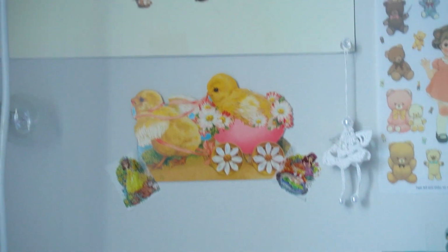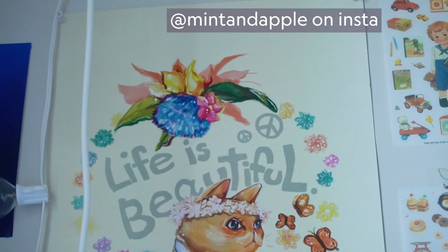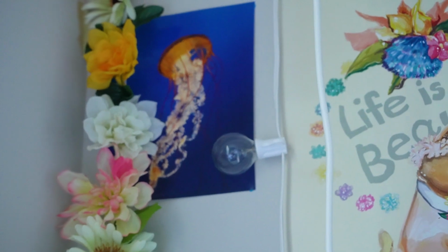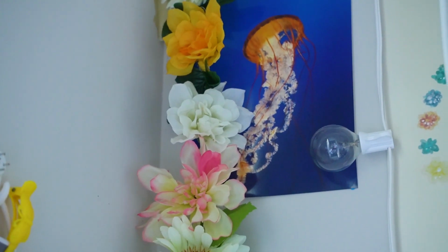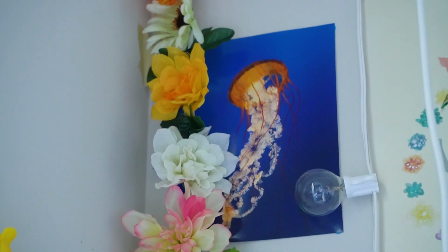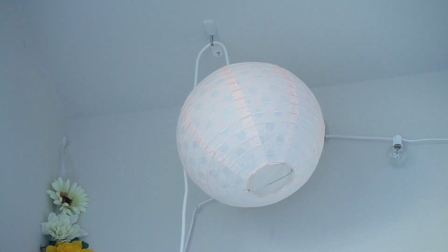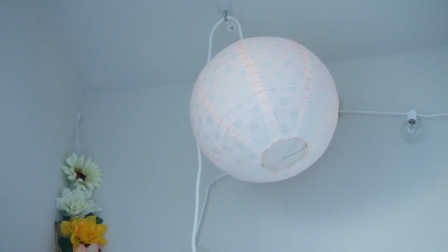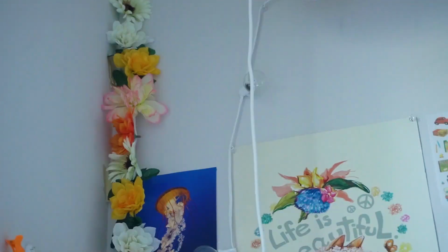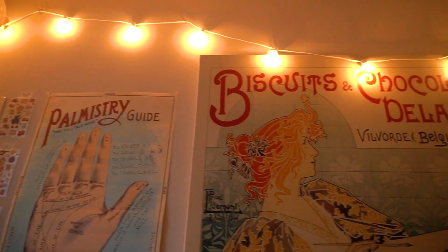This is another letter from my friend. This is a poster that I bought at a convention. This is a photo that my mother printed out from Google Images because she knows I like jellyfish, which is very strange but very sweet. Above that, I have a paper lantern. It used to be pinker, but I think it's been bleached by the light inside of it. Next to it, I actually need to move these wires so that they're hidden, but I also have these string lights that go all across my room.